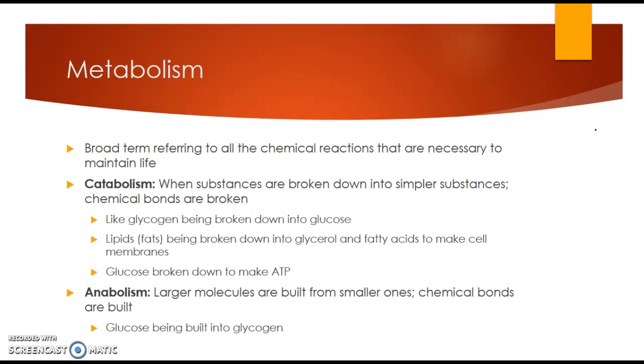And the last topic we're going to talk about is metabolism pretty quickly. So what do we actually use these ingredients for? Why do we need to absorb carbohydrates and fats, etc.? So metabolism is your broad term referring to all the chemical reactions occurring in your body. You have catabolism and anabolism.